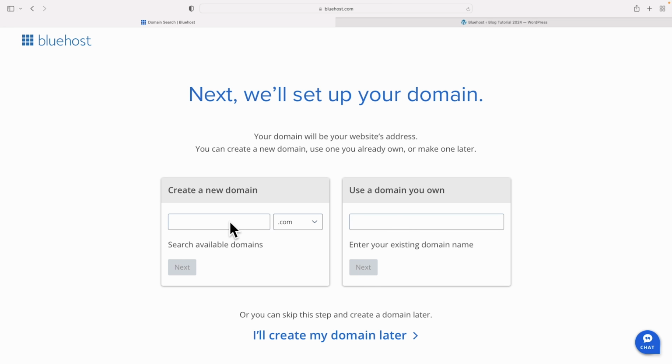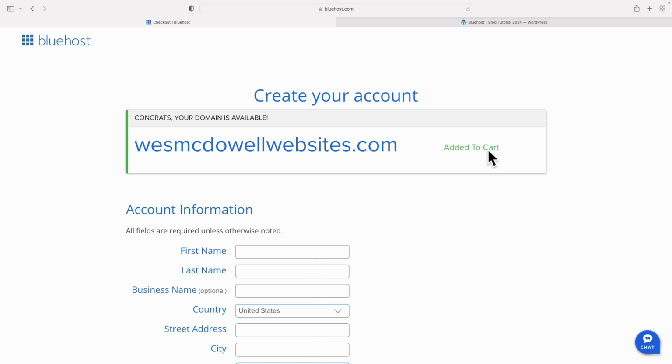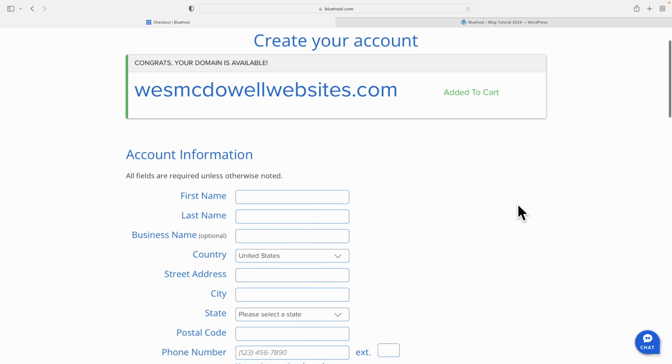And if not, you're going to need to get one at this point. So you would just type in whatever you think your website address should be here. And then you choose your extension. .com is almost always the way to go. There's all these other ones, but people get confused by them. So I highly recommend just sticking with .com if you can, and then just click on Next. And if it's available, it'll say so. If not, you just have to get more creative and try again.